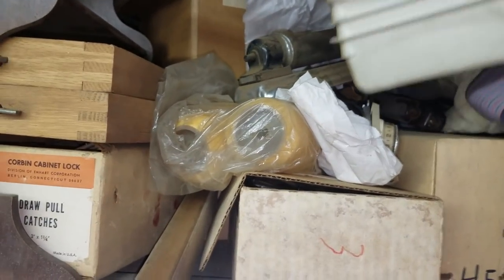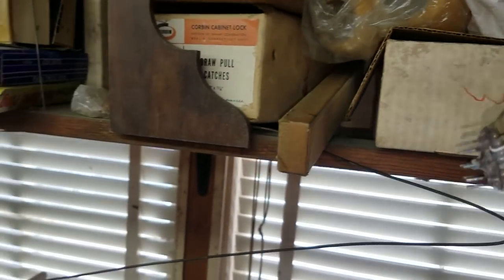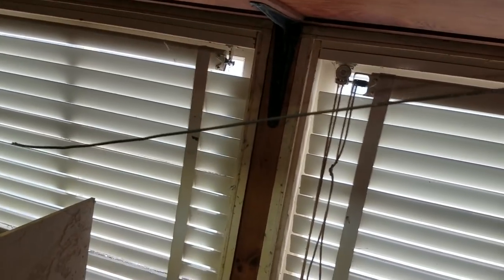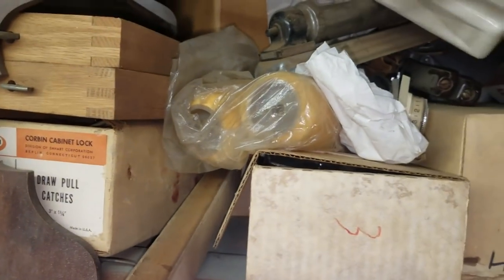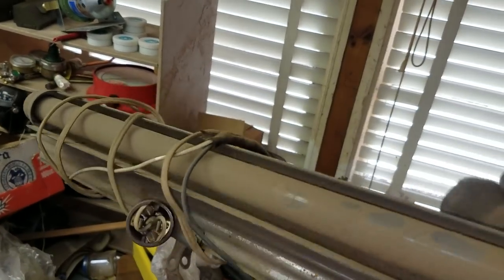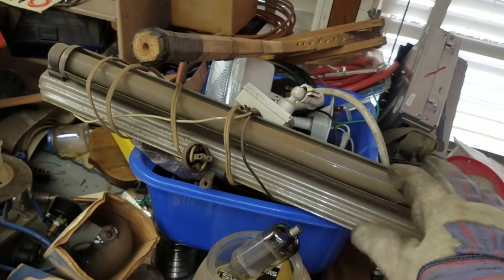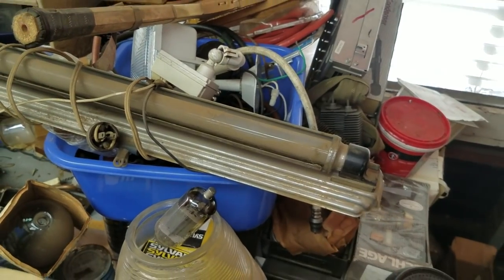More vacuum tubes. Let's see what we got here. 24JE6. Let me know when you find the asbestos Christmas ornaments. What is this? Probably in the rafters up here. What kind of light is this? Like a tube, probably out of an old bathroom.